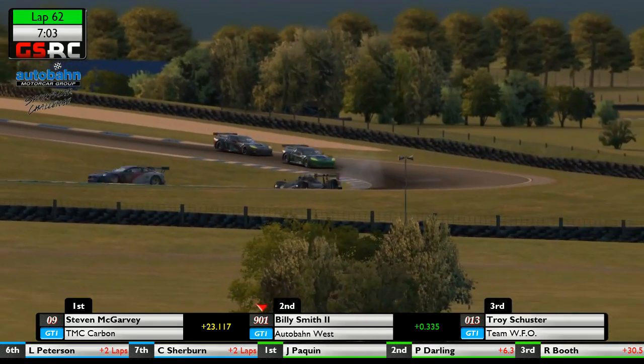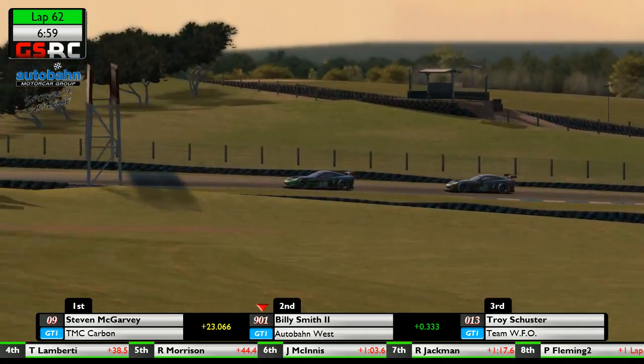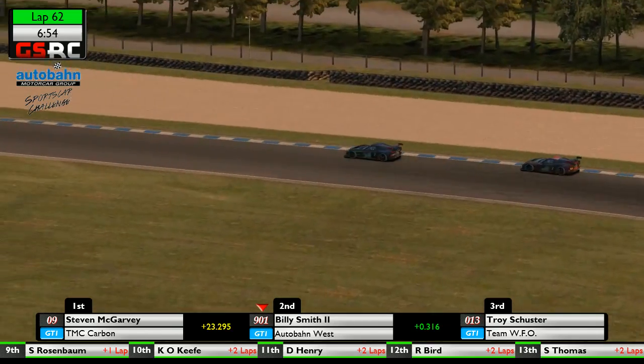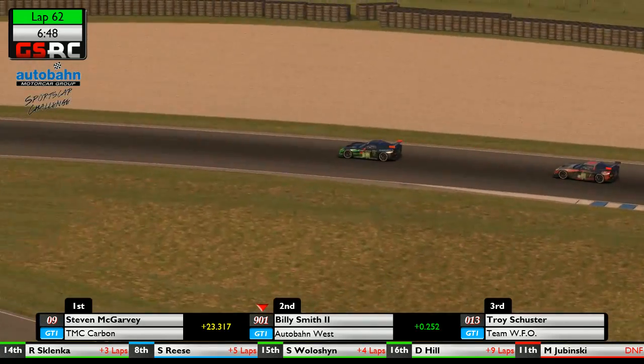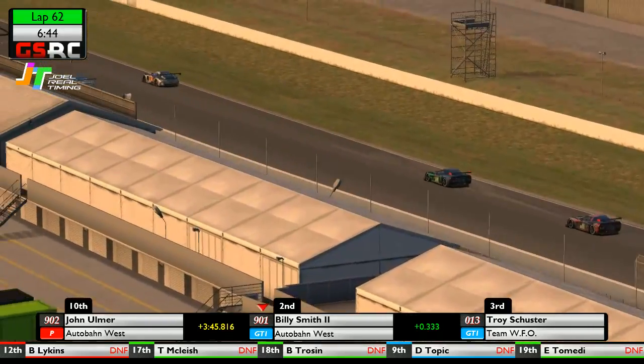Now slowing down into the hairpin, bottom of the hill. Car not wanting to slow up. He gets ever closer. He's now within a car length. Schuster using every inch of the track, going from wide to shallow down through the final corner, almost going out of the grass, and he puts two into the dirt.